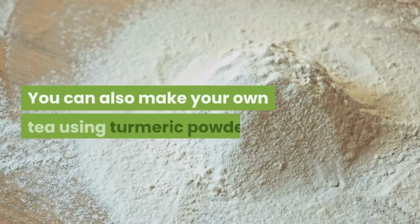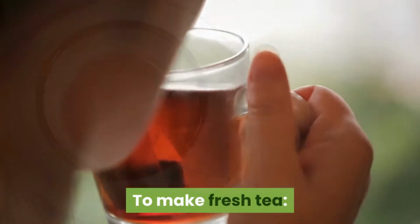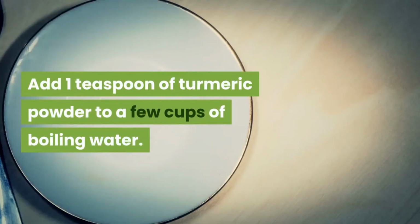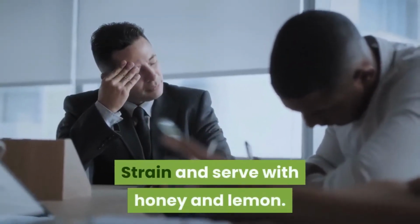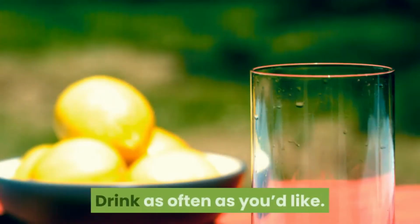You can also make your own tea using turmeric powder. To make fresh tea, add 1 teaspoon of turmeric powder to a few cups of boiling water. Reduce the heat and slowly simmer for 10 minutes. Strain and serve with honey and lemon. Add a pinch of black pepper for increased absorption. Drink as often as you'd like.